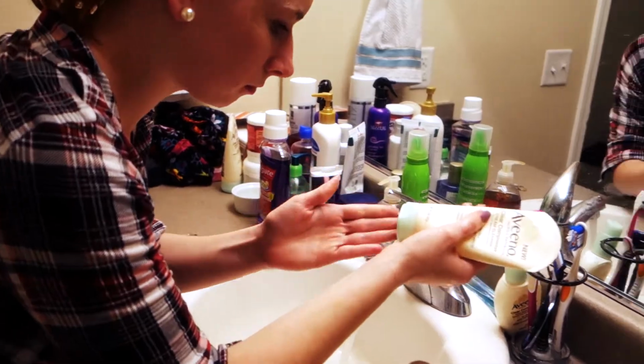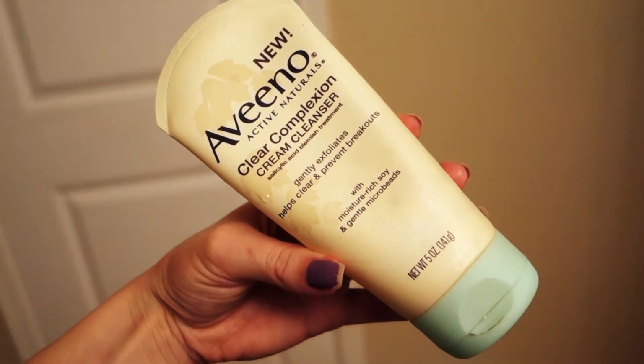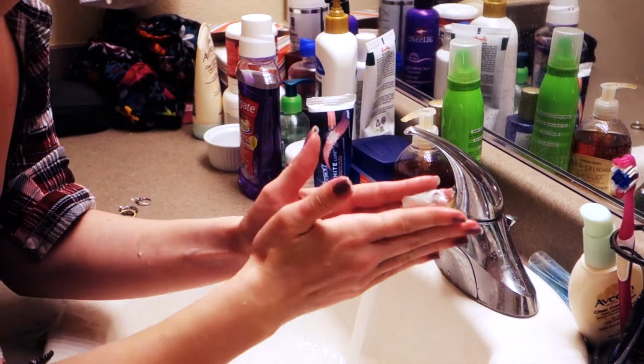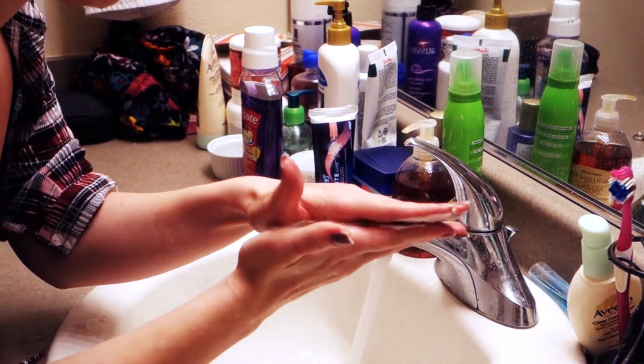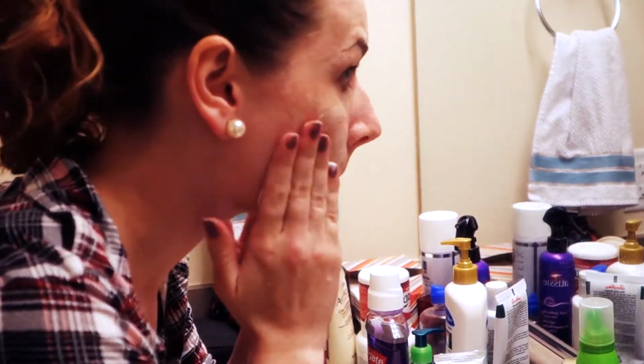Then I start to actually cleanse my skin, and I typically use the Aveeno Clear Complexion Cream Cleanser for this. And I just rub this all over my face pretty gently in circular motions. And this also takes off my makeup that might be on my face.